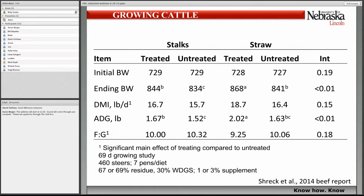And this is a study, a similar design, 69-day growing study, where we had large numbers of steers with 7 pens per treatment, with diets having in the upper 60s for percent residue, 30% distillers, and then either 1 or 3% supplement. And the reason for that difference is that it was 3% supplement in the 2 untreated diets, because that had limestone in it, and it was 1% supplement in the 2 treated diets because they didn't need the limestone because we were adding calcium oxide to the treated residue.